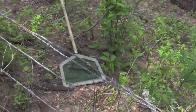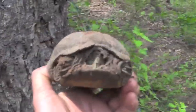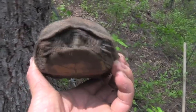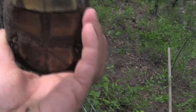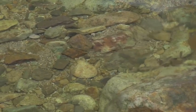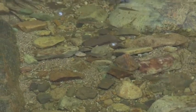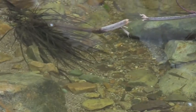So I'm climbing this fence and I just happened to peer down. Look at this. Hello, this is a Sonoran mud turtle, a female, by the looks of it. Last night scouting, I saw about three species. This is one of them.